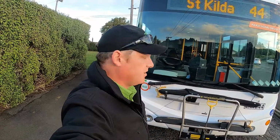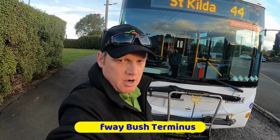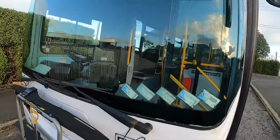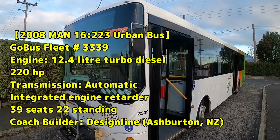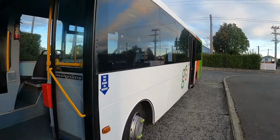But I'm on an afternoon evening shift today. It's been all go this afternoon, so I haven't had a chance to do any filming yet. But I'm on an older coach today, an old urban bus. It's a MAN 16223, and these were the mainstay of the urban fleets here in Dunedin for some years, before we moved more into the Volvos. But they're a good little urban bus.